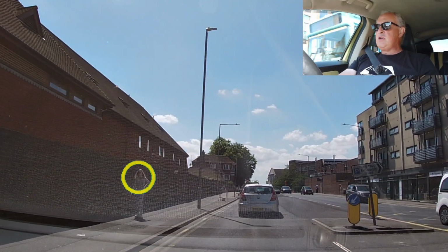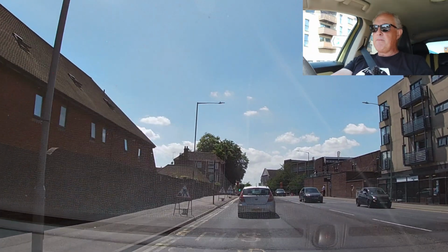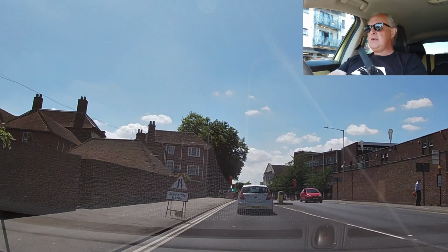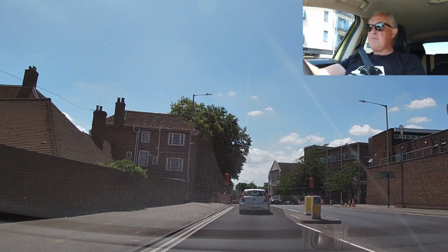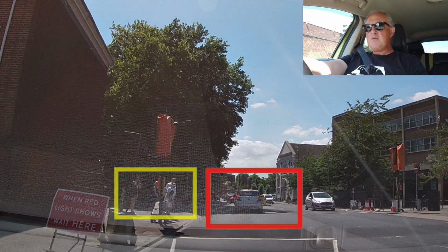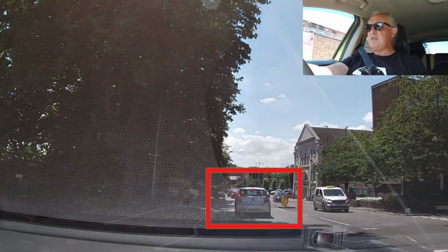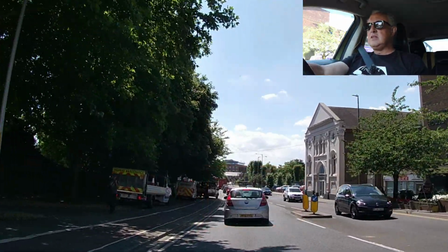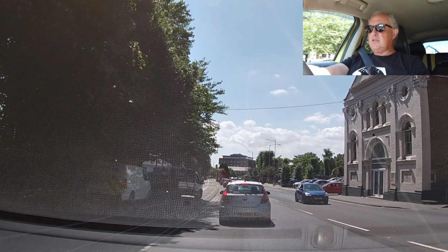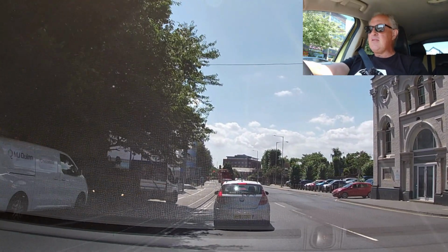So we got some temporary traffic lights up ahead. When red light shows, wait here. Hopefully I'll see all the hazards, but if I miss anything, drop me a comment. So we've got some highway maintenance vehicles on the left. I was going to say 5 minutes. This could be painful. It's a busy little town, Ashford.